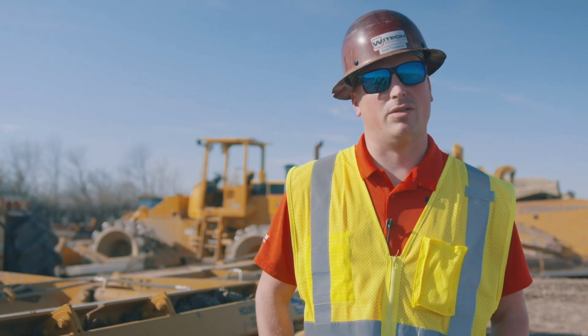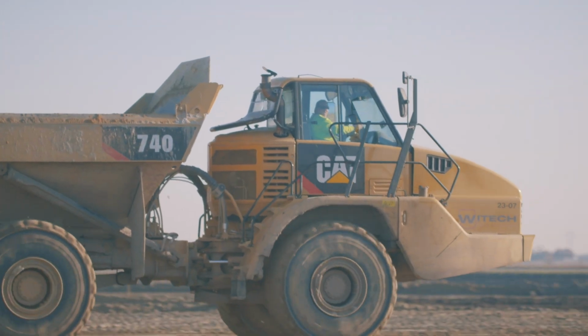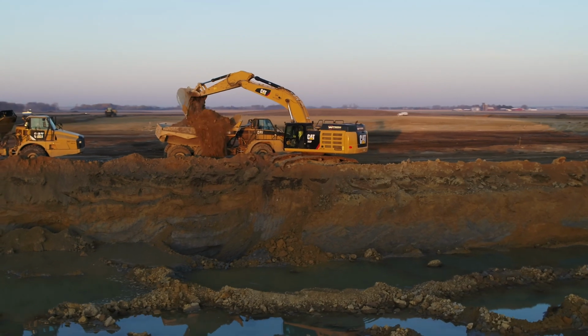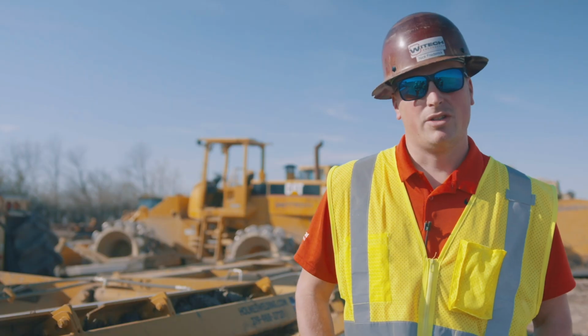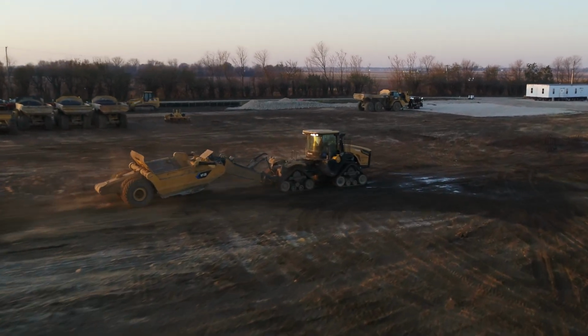The team out here is just doing a fantastic job. These guys are really giving it their all here for our final fall push. I can't say enough about how hard they're working here, safely, efficiently, showing up tired, but still putting in a hard day's work. So really hats off to the whole group here.